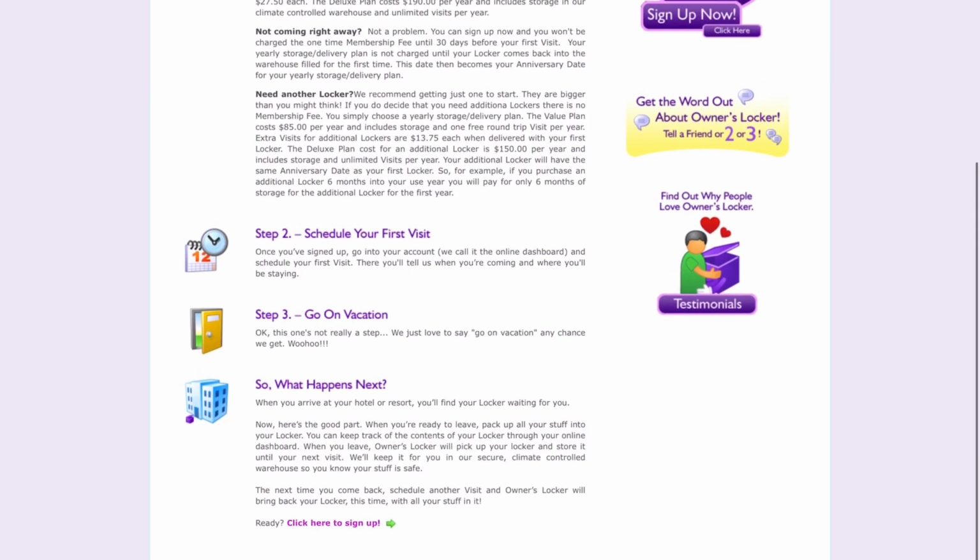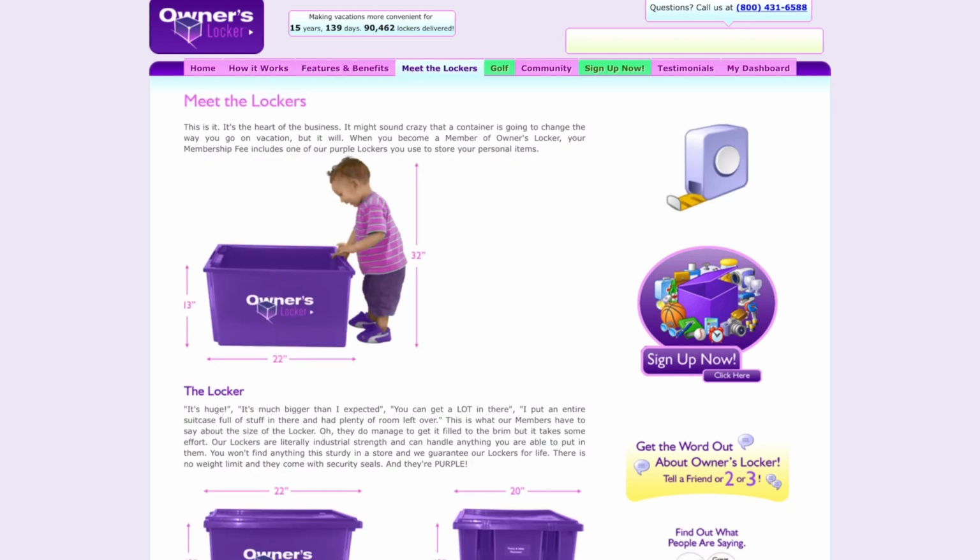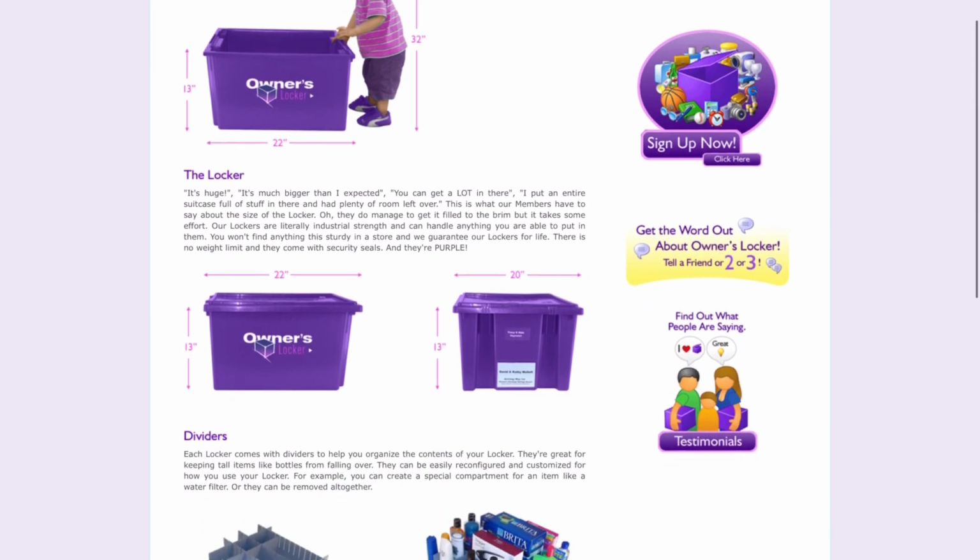So how it works: you sign up for it, you schedule your visit, you go on vacation. Your box is basically a big plastic purple locker. I do believe they do a DVC locker, which is blue, and I do believe there is a slight discount, but I couldn't see it on here anywhere. So if you're a DVC person, you may want to get in contact with them to find out.